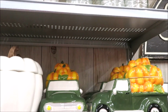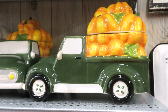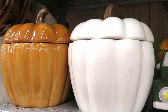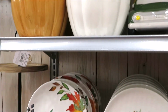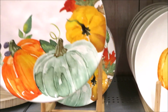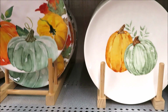They do their shelving quite high. I think everyone's gonna love the little green truck cookie jar. It is $29.99, and then right next to that there are some pumpkin cookie jars, and those are only $24.99. They come in the orange and white. Down here they have some salad plates that look familiar to something I saw in Hobby Lobby. I'm gonna play a little game of Price is Right. I'm guessing $9.99. Ooh, $7.99. Okay, so that was good.